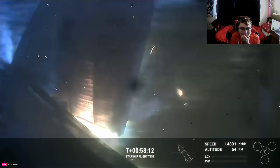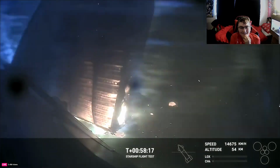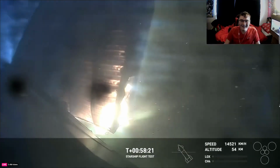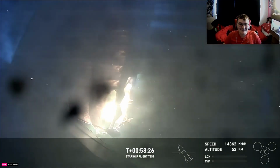Oh my God, but the ship is still coming down. It's still in good attitude. Incredible to see. How far can it go? Hold on, that's the question. Keep your eye on the altitude, viewed in the bottom right. Hold on, 29.4 kilometers right now. Look at the shape of that flap.